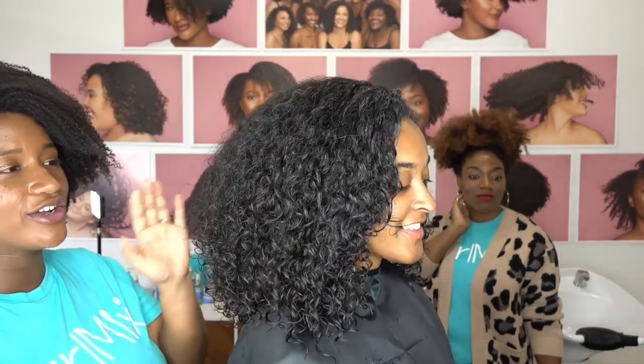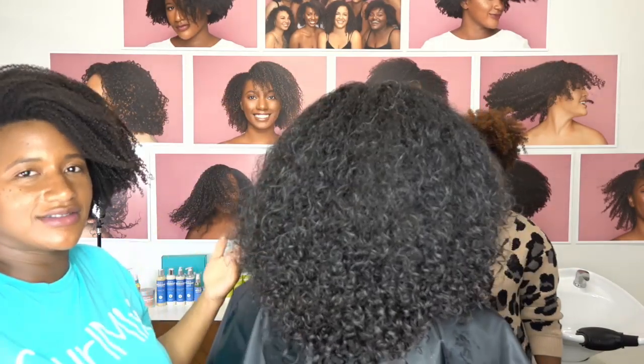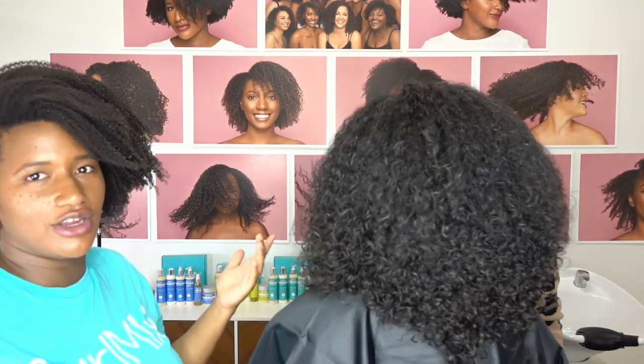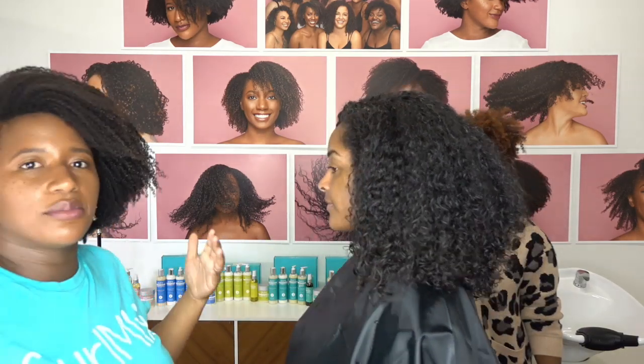Yeah, go ahead. Her curls are still popping, but you just notice, and I love to do these kinds of things because I want to explain to you guys how you should be doing your hair at home, right? Some of the things you might experience if you use the wrong blow drying method, right? But it still looks good though. She just has to spend more time drying.